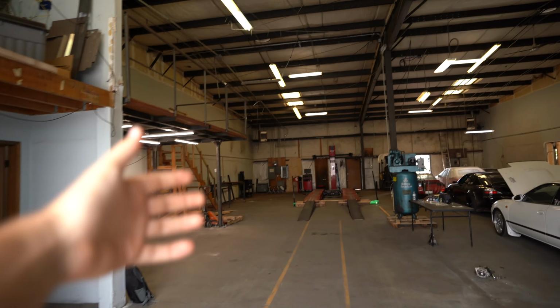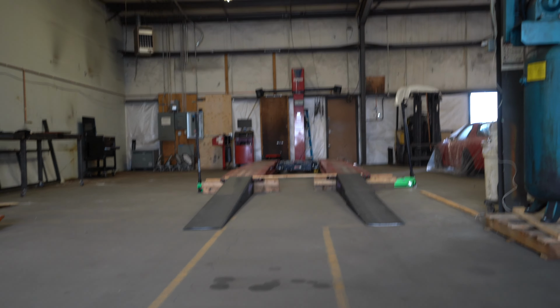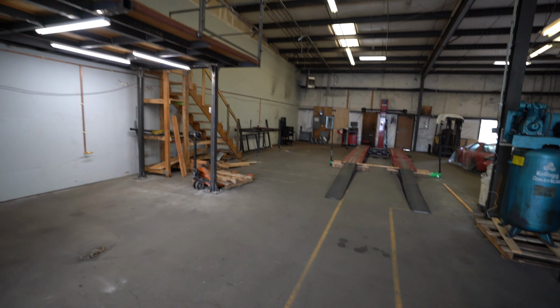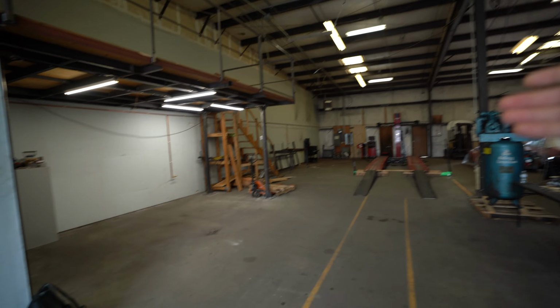So this is Nikolai's new shop. It's called Beeline Auto. He just opened it up. I'm actually his first customer, so first one on the alignment rack. Shout out to Nikolai for getting this thing aligned for me. He's planning on having another lift in here and he's gonna be doing tires, alignments, pretty much basic maintenance stuff. So if anyone in the Pacific Northwest area is looking for a place to get your car aligned, this is gonna be the new spot.